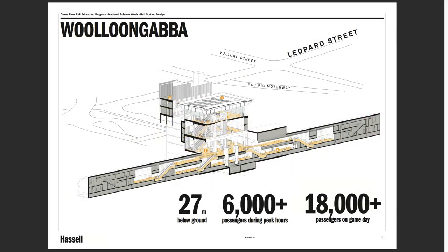So that's the number of people we need to move through within 1 hour after major events in that location. So again, the typology, quite straightforward with the cut and cover box central to the station and then connecting in to the mined caverns at either end. Everything in this station is set up around speed, efficiency, and the most direct connection we possibly can have from that underground environment up to surface level.